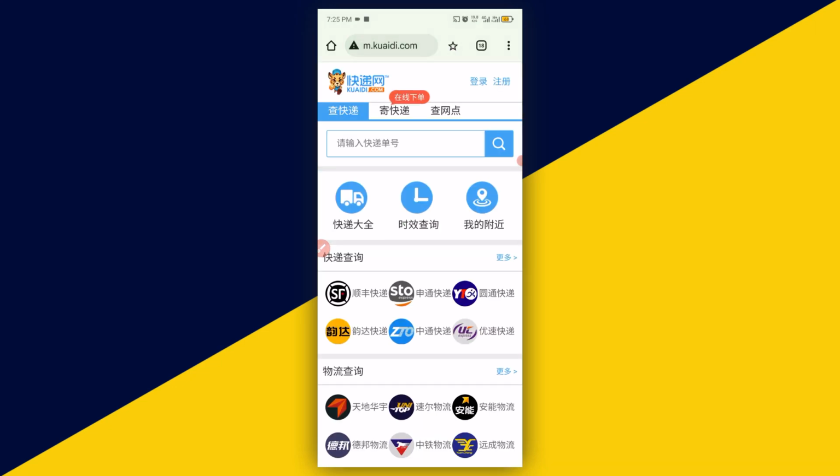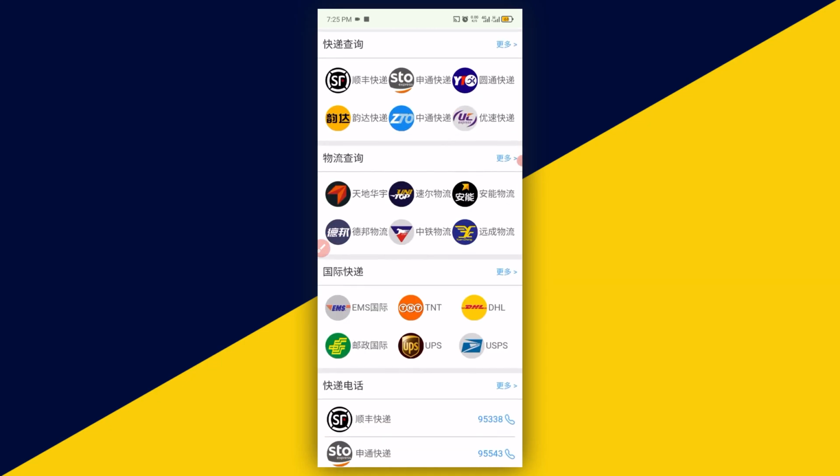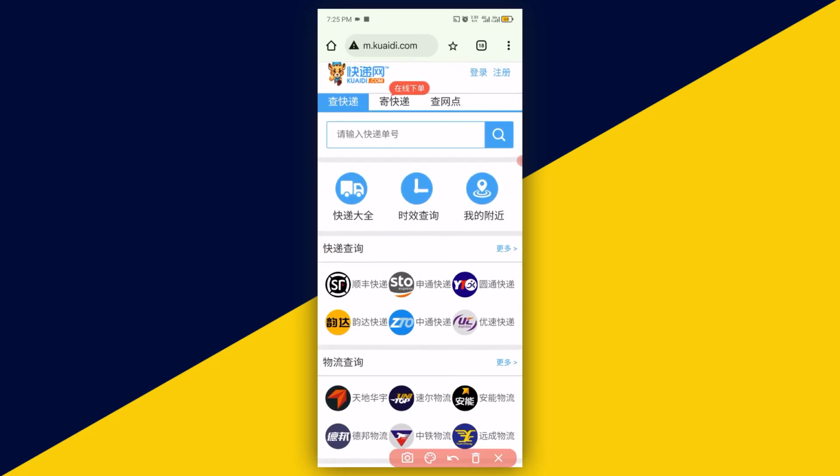And it's going to take you to this particular website right here. So this website here is a great tool for every China importer, because most of all the local Chinese logistics have been registered right here. You can see their logos and icons right here. Okay, then you can also click on here to see more logistics right here.